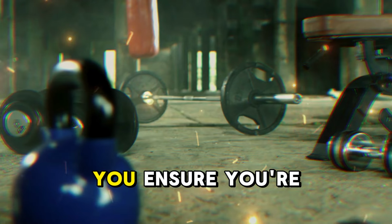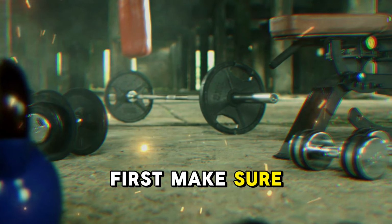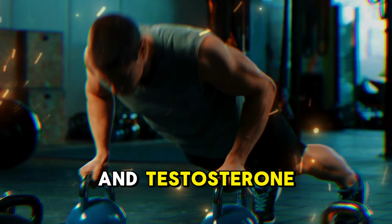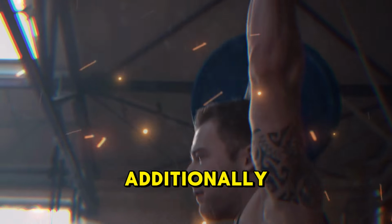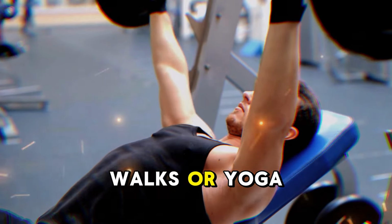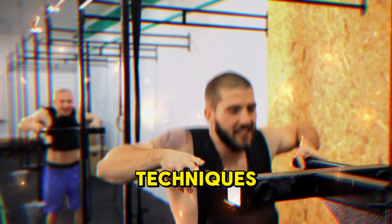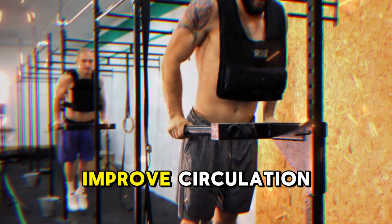So, how can you ensure you're giving your body the necessary recovery time? First, make sure to get 7 to 9 hours of sleep each night. Quality sleep is crucial for the production of growth hormones and testosterone, both of which are essential for muscle recovery. Additionally, incorporate active rest days into your routine, such as light walks or yoga, to keep your body moving without stressing your muscles. Another tip is to use recovery techniques like massages and stretching to help release muscle tension and improve circulation.